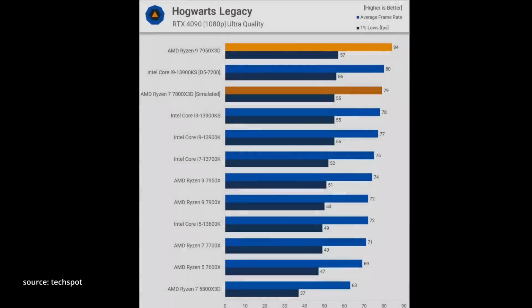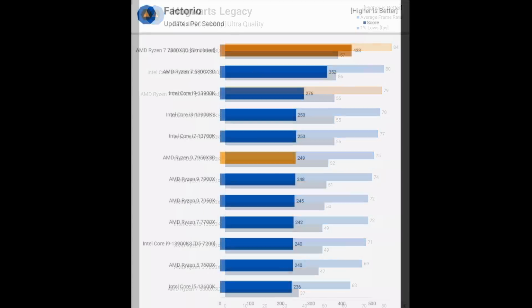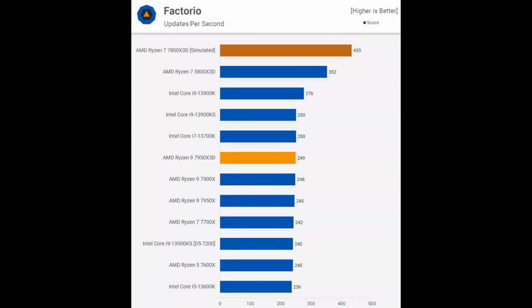In the cases where everything works, the 7950X3D really shines, and outperforms the 13900K by a slight margin, depending on the game. The problem is that there are many games where this doesn't work and everything falls apart.